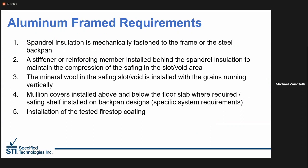Every tested system for aluminum frame designs requires 5 basic features. The spandrel insulation is mechanically fastened to the frame or the steel backpan. A stiffener or reinforcing member is installed behind the spandrel insulation to maintain the compression of the safing in the slot or void area. The mineral wool in the safing slot or void is installed with the grains running vertically and to the required compression listed in the system. Mullion covers are installed above and below the floor slab where required, and the safing shelf is installed on the backpan designed per specific system requirements. And the tested fire stop coating is installed as shown within the system.